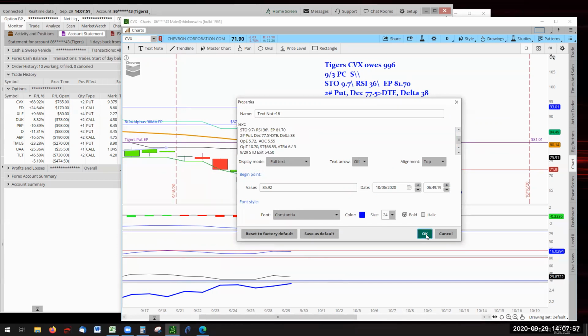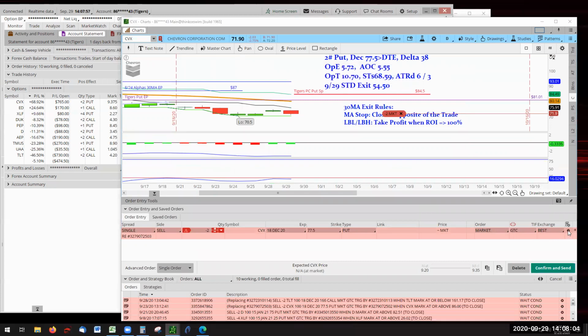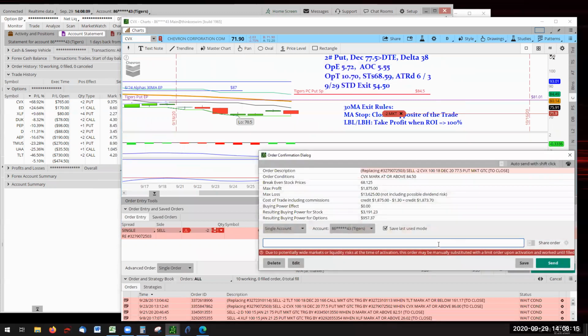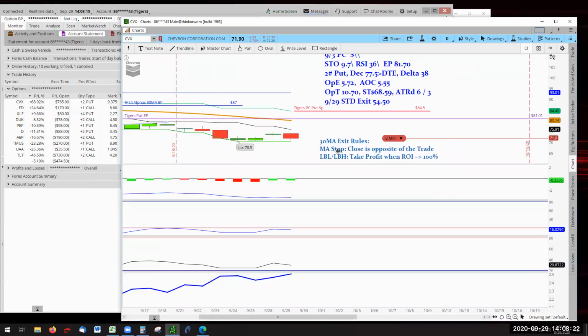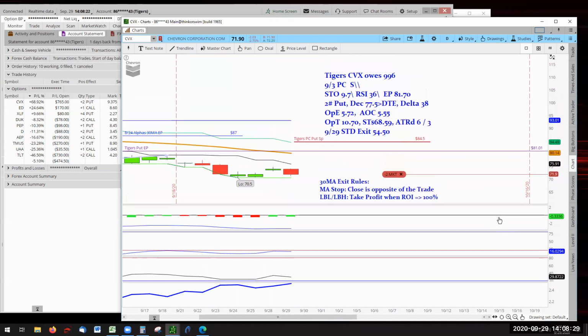copy, come back, come to the order ticket, right click, come to cancel replace order, come to the sprocket on the far right. That opens up the order ticket internals for changing the actual instructions. 84.50 right there, and save, and then come back to confirmation, come back here, and then drop in your notes. So I like to keep lots of notes so that if I lose the info someplace, I always have someplace else to find it. So that is what's happening here now for CVX.